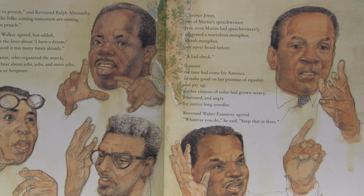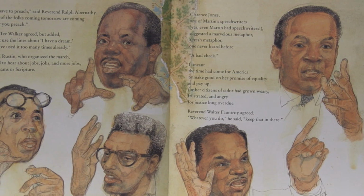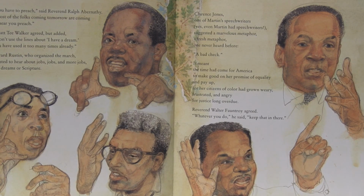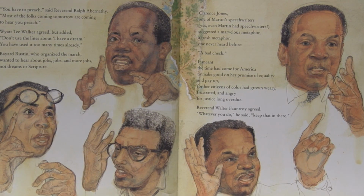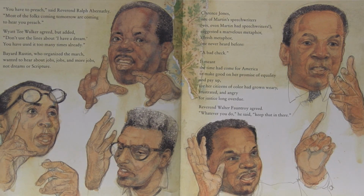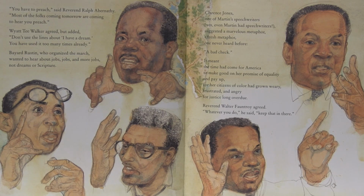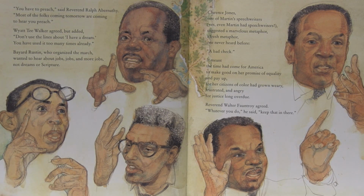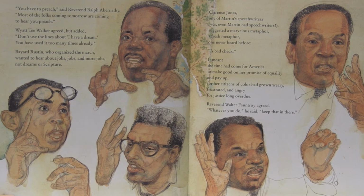Clarence Jones, one of Martin's speechwriters, yes, even Martin had speechwriters, suggested a marvelous metaphor, a fresh metaphor one had never heard before. A bad check. It meant the time had come for America to make good on her promise of equality and pay up, for her citizens of color had grown weary, frustrated, and angry for justice long overdue. Reverend Walter Fauntroy agreed. "Whatever you do," he said, "keep that in there."